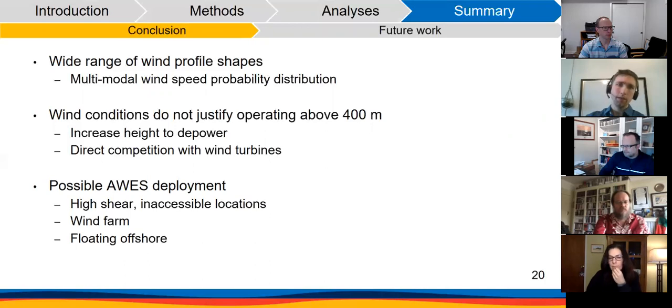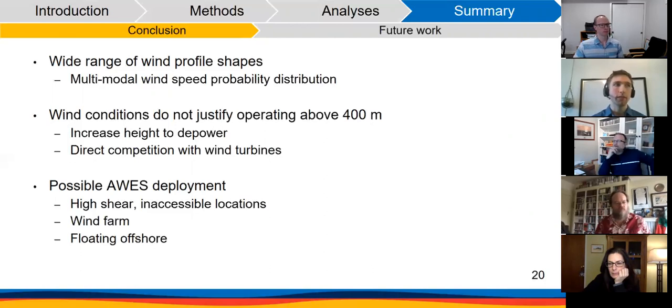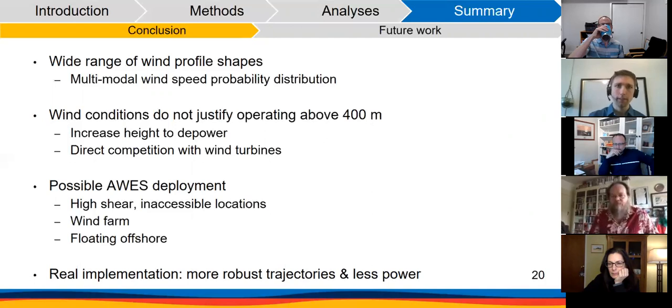However, possible AWS deployment could be at high wind shear locations or at locations inaccessible to conventional wind turbines. In general, they would benefit from operating in a wind farm in order to smoothen out the grid integration, or possibly floating offshore wind, as the floating platform itself could be smaller and lighter than the one for conventional wind turbines.